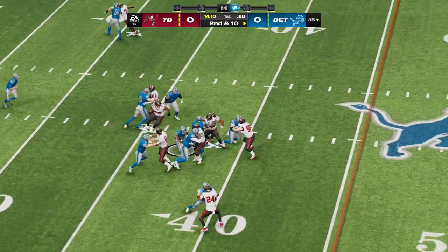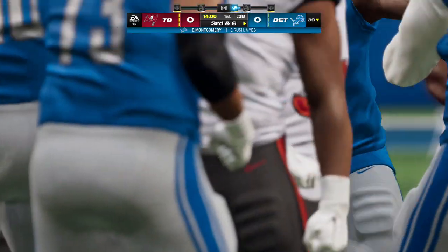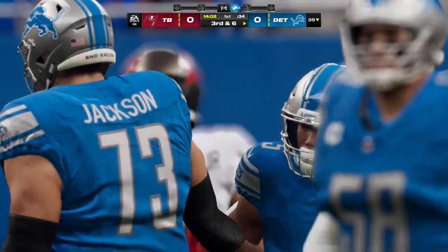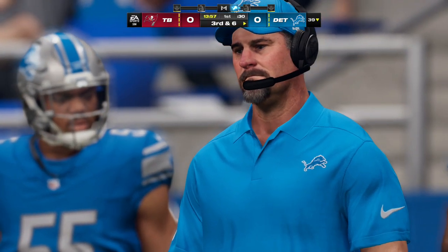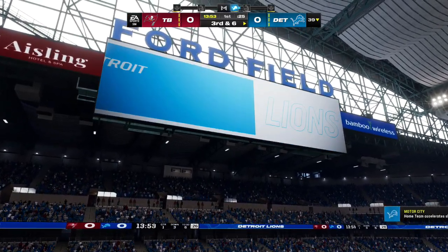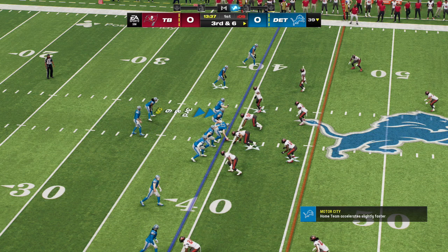They will run for the first time with David Montgomery. And he'll get this one up to about the 39 here. 4 yards the gain, and it'll bring up a 3rd down. That 2nd down play call was not to pick up the first down. It was to accomplish what they did to get them into a manageable 3rd down because they had incompletion on 1st down, so they were behind the sticks, so to speak. They needed to make up some ground, and they did.